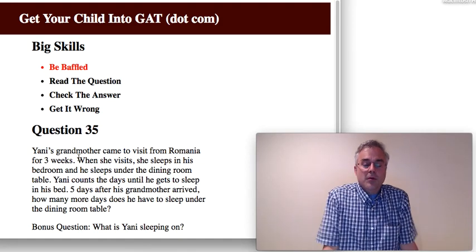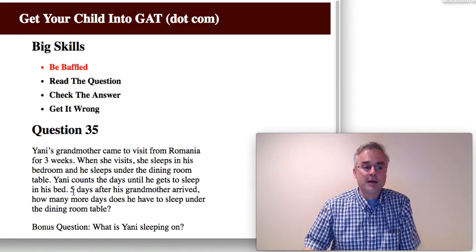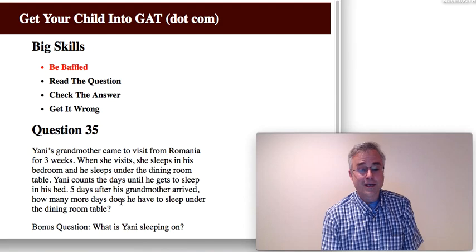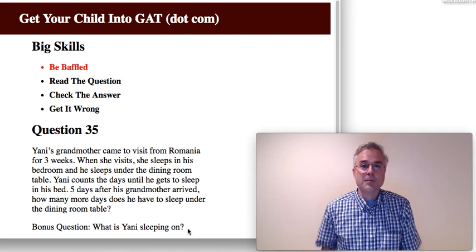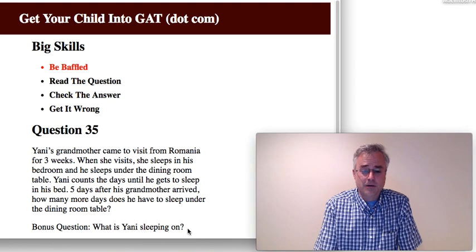This particular problem is only 2-step. So 3 times 7 is 21. Subtract 5 and you get the answer. That's because the next problem is super hard and has more than 3 steps, and I needed this problem to set up the plot. The bonus question, what is Yanni sleeping on, requires some decisiveness, which is an important sub-skill, and where parents can undermine the learning process.